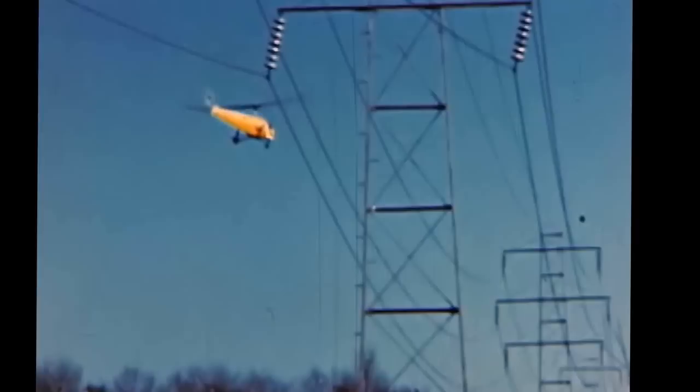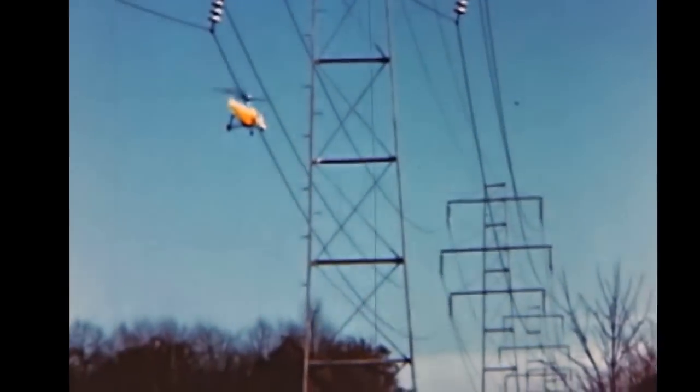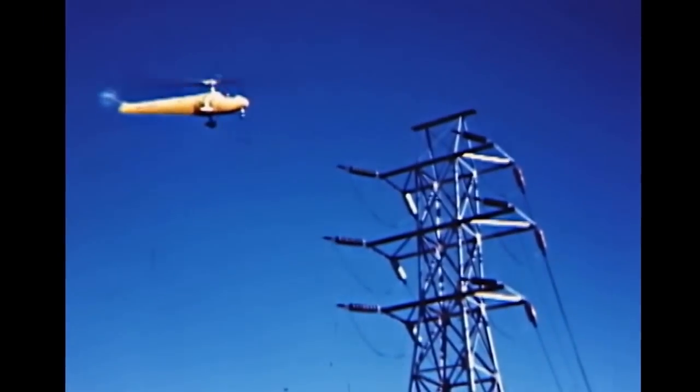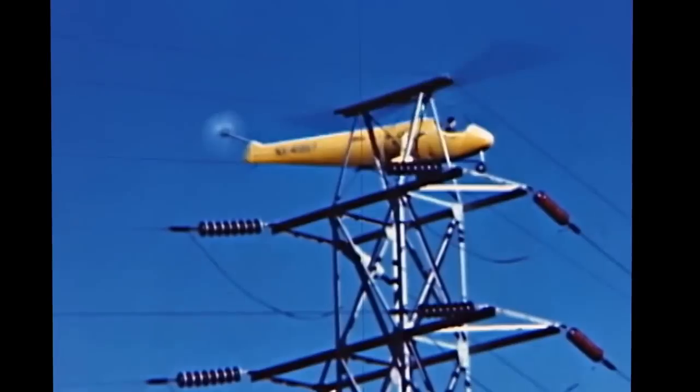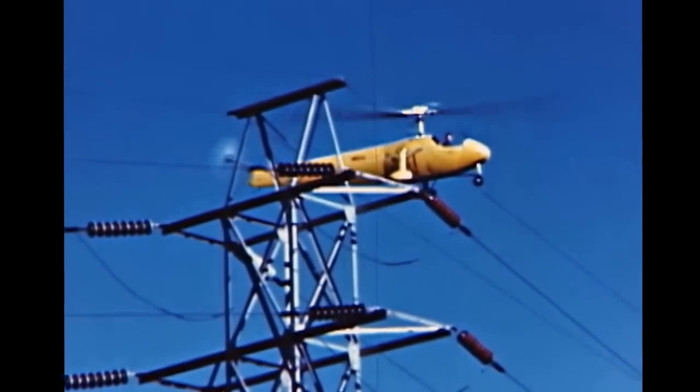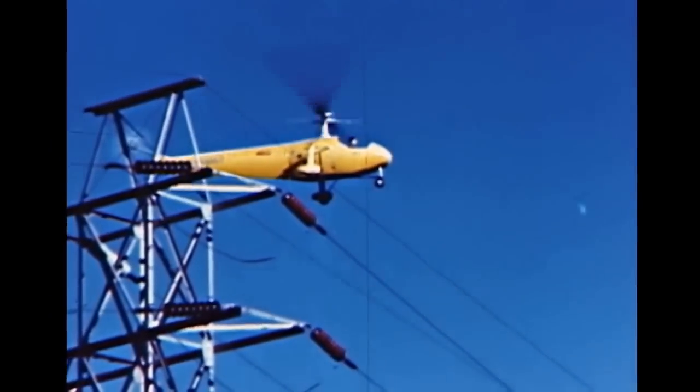Another use for these aircraft will be in the field of public utilities, for example, electric power. The thousands of miles of transmission lines which stretch across the land through various terrain must undergo constant inspection to ensure maximum operating efficiency. Equally important would be the value of helicopters in reaching isolated places with men and equipment in the case of emergencies.